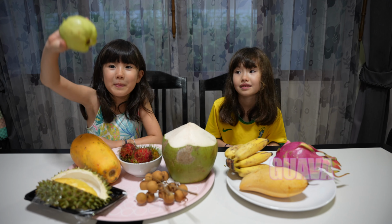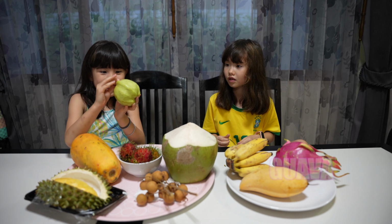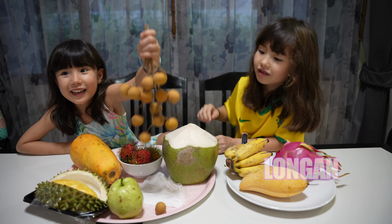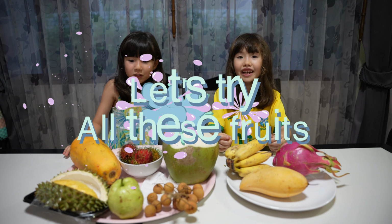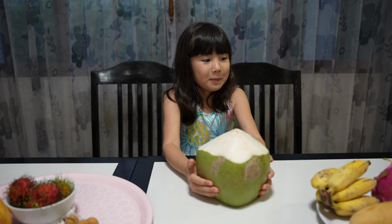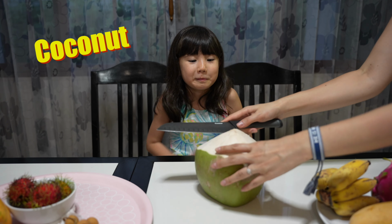And this is a guava. It's called guava. And I don't know why it is like this, but God made it like delicious. And this is longan. I like it. And it has huge seeds. Let's try it now. Wait, my mom's gonna help me cut this. Be careful of this in case you cut your hand.